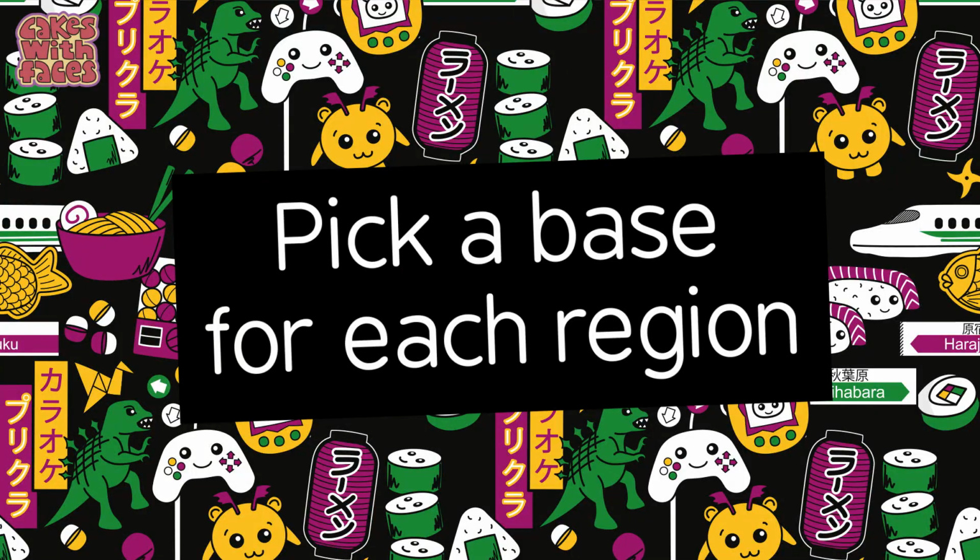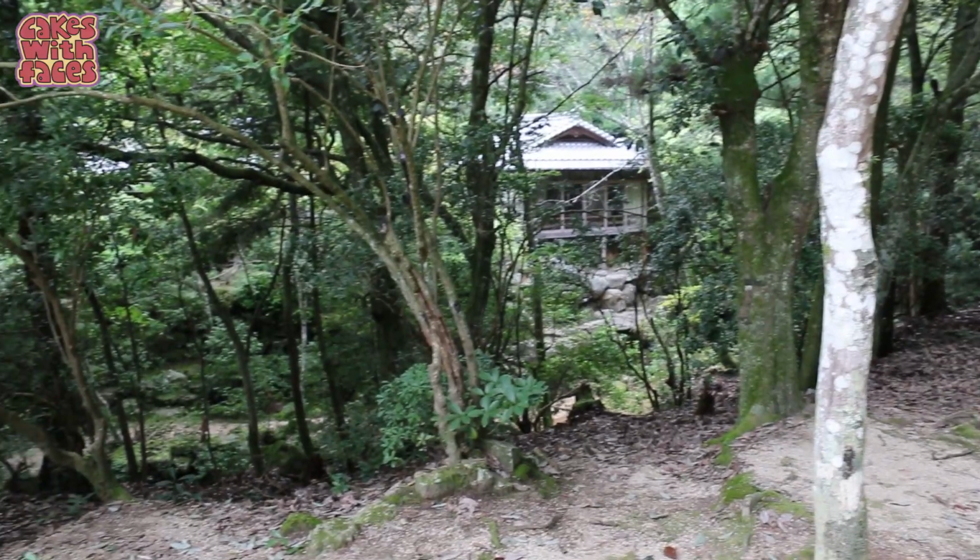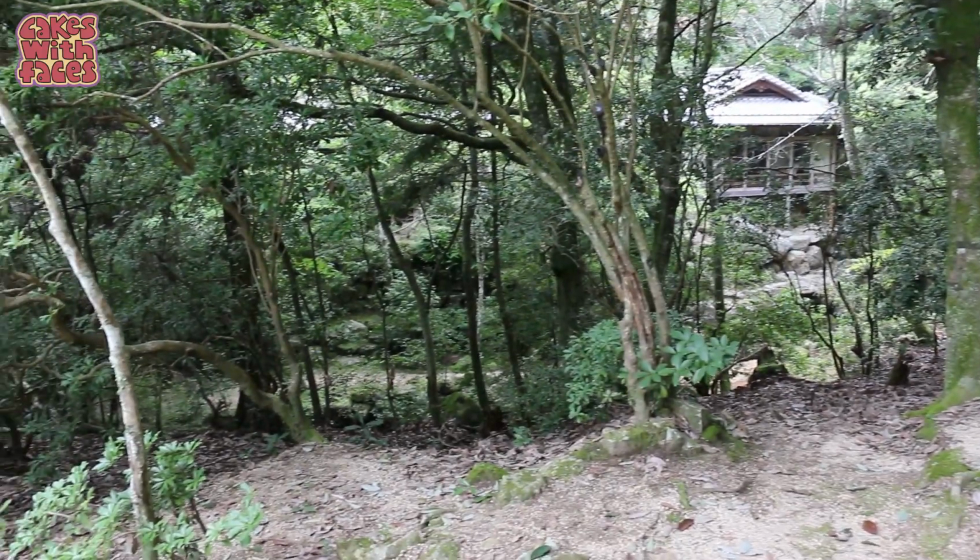Next thing to do is pick a base for each region where you're gonna stay. Think about the sort of place you want to stay in. Do you want to be in a big city or a town or in the countryside? If you're outside Tokyo, you have the option of staying in a ryokan. That's a traditional Japanese hotel, and lots of them have onsen, hot springs, so you can have that whole experience.